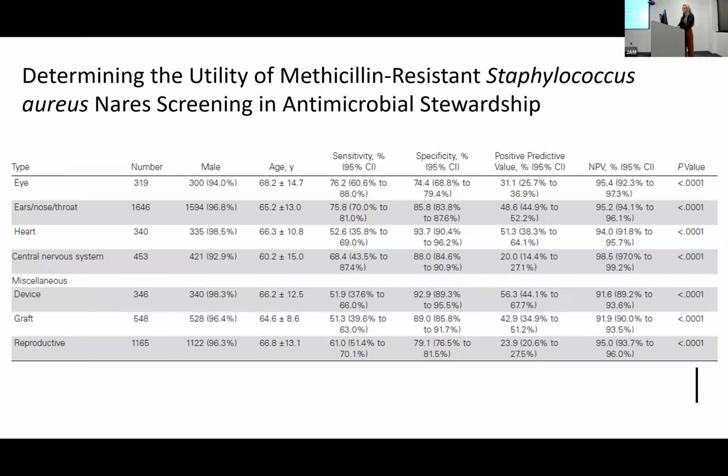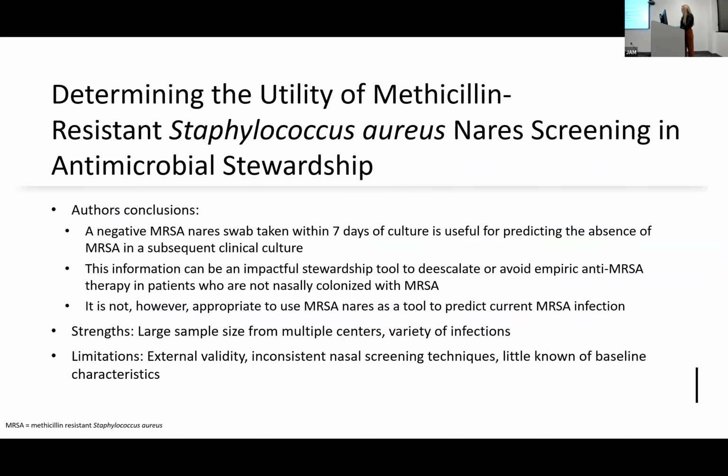So pretty consistent with what we've learned from cases of pneumonia. As a result of this study, the authors concluded that a negative MRSA swab taken within 7 days of the culture is useful for predicting the absence of MRSA in a subsequent clinical culture, referring to the entire cohort with all of those infections we saw.